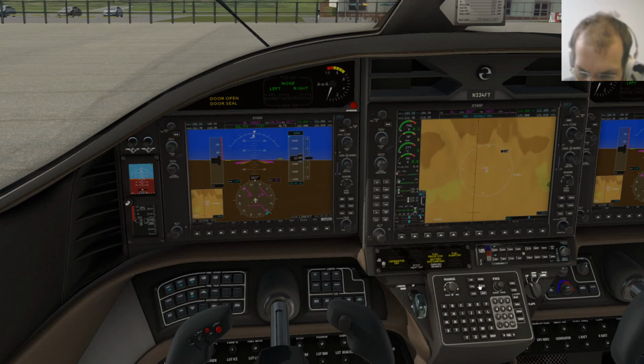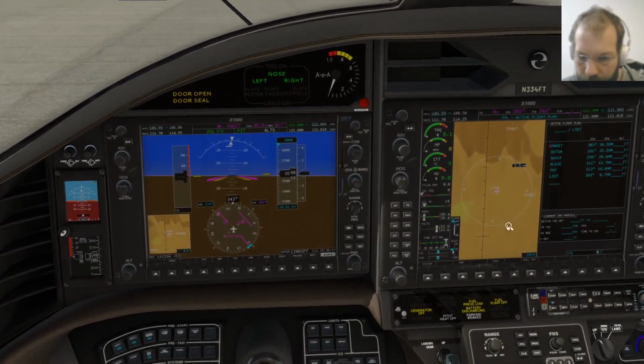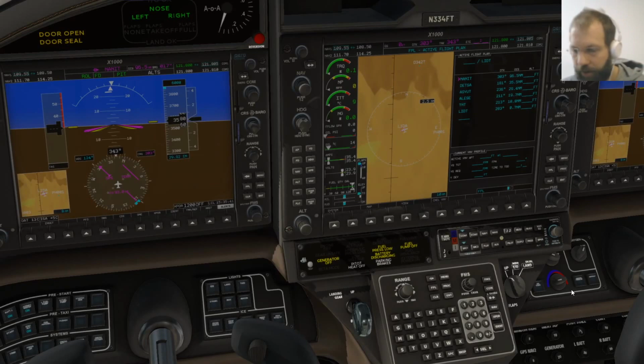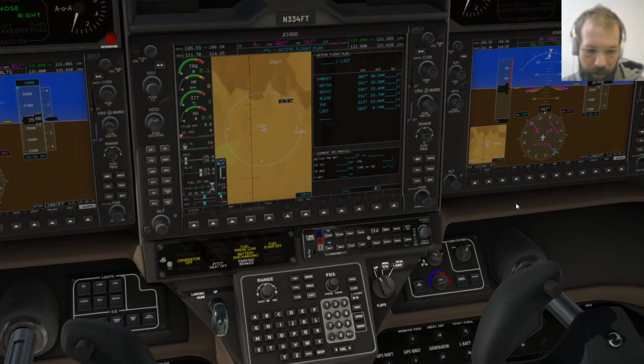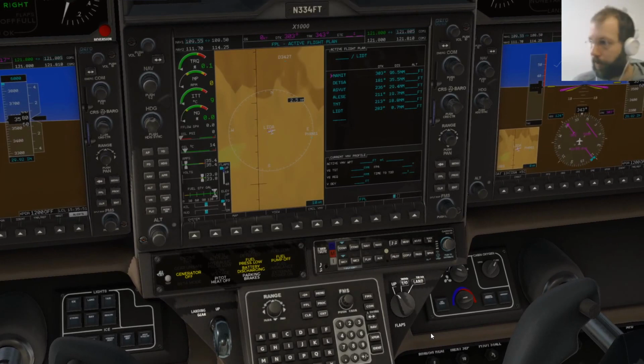Something interesting probably is we can this time try to use the additional keyboard here, because this is, so to say, the big G1000 installation where you have this larger MFD and this additional keyboard. So this helps hopefully speeding up the process a little bit.